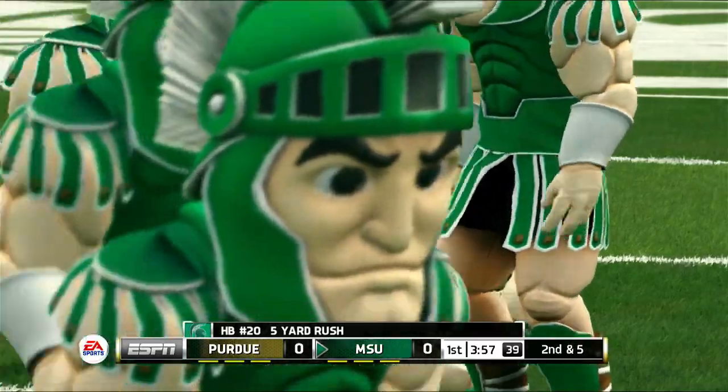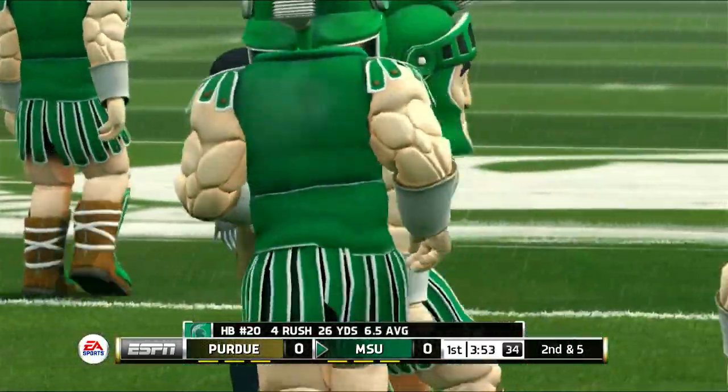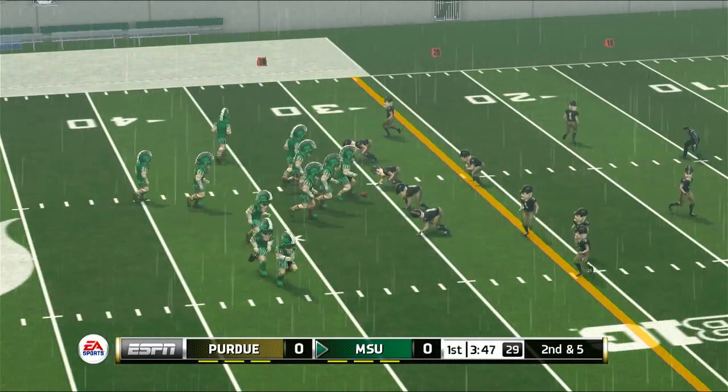Run there as they work the outside. That brings them second and five. We've got a second and five. Ball on the 31-yard line.